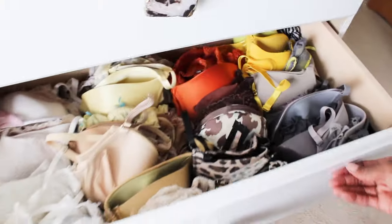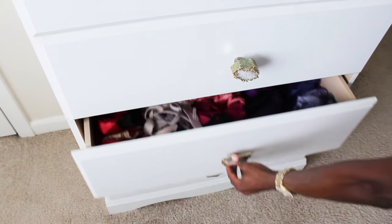Now, when you open the first drawer, I have all my underwear color coordinated because it's easier for me to get right in and determine what it is that I want. I don't have to rummage through. So for me, color coordinating things just makes everything so much better.